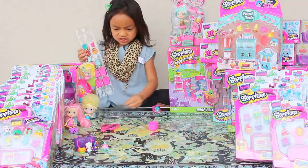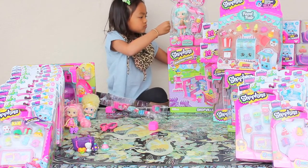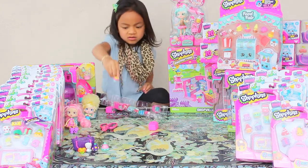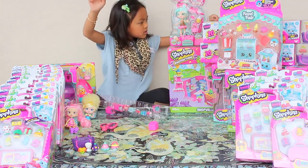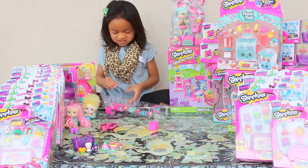We got 2 purses. Purse accessories is handbag Harriet. This one? Handbag Harriet. The big one? Handbag Harriet. Okay. What about the small one? Jewels. Jewels? Okay, it's like a very fashionable purse.